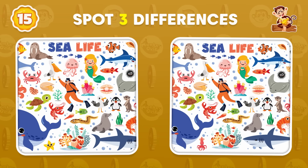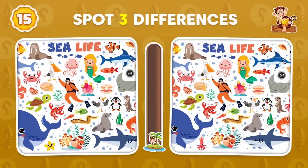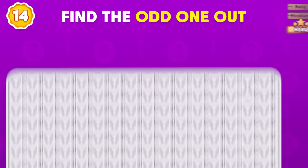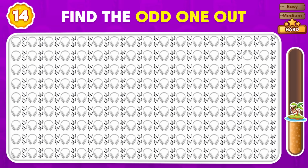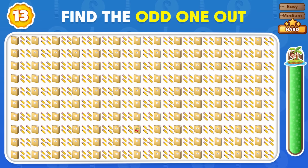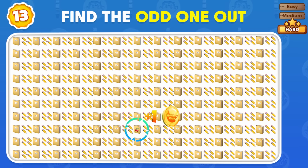Can you identify 3 distinctions between these 2 pictures? And here is the answer. Examine these emojis closely. The odd one appears in the second row. Which one is the odd one out among these emojis? This one does not match the rest.